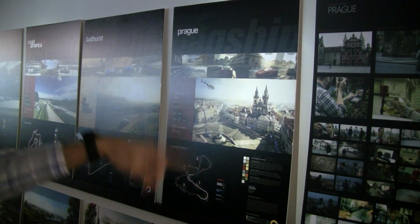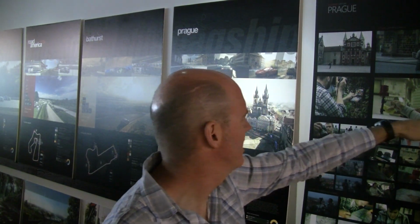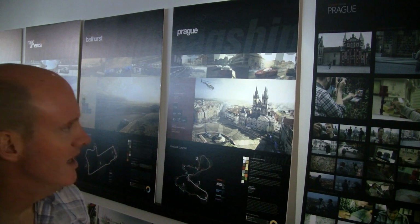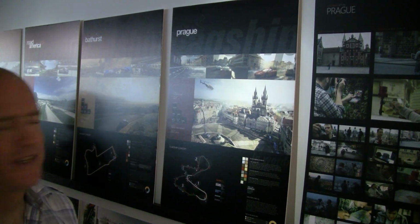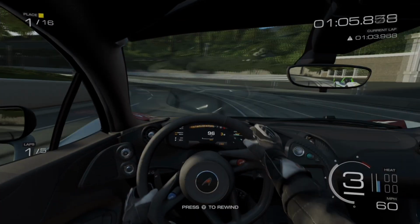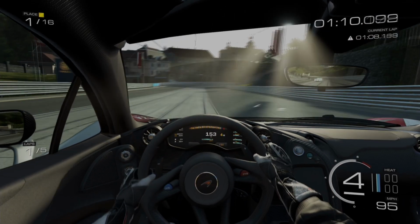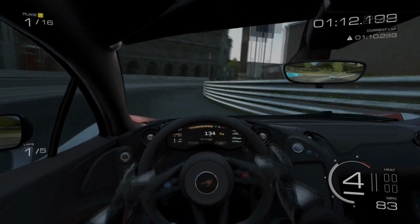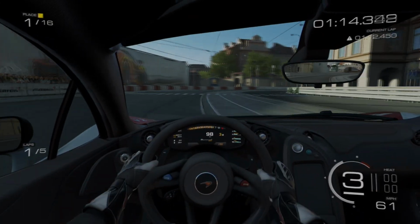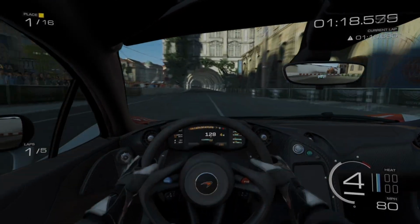So then as we were walking through, back to the subject of tracks, John Wendell told me how they go about choosing locations like Prague, for instance, for Forza 5. That particular location was chosen so it could really show off what the game can do graphically, because there's just a lot of cool features of that area. It's all laser scanned. Again, they took liberties to change some of the views and stuff like that, but it's all there, represented accurately.